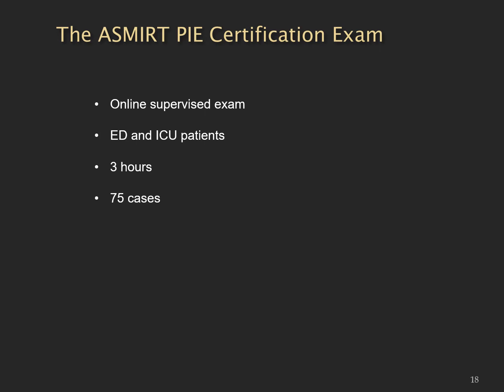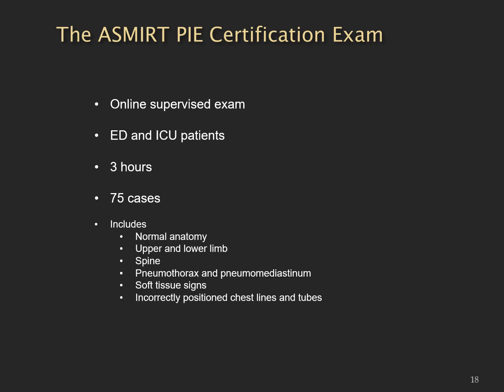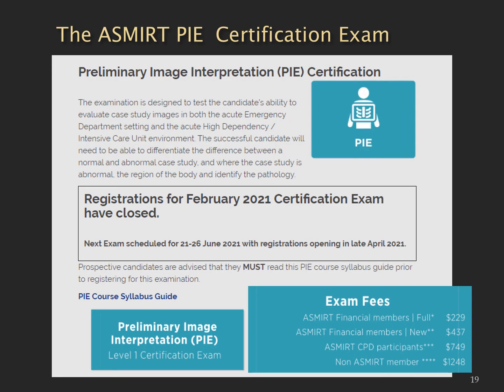There are 75 cases to consider, and the exam will include normal anatomy, and it's often the normal anatomy cases that are the most challenging: upper and lower limb, spine, pneumothorax and mediastinum, soft tissue signs, and incorrectly positioned chest lines and tubes. Now, they could be ED patients or intensive care unit patients. And if you want more information about the types of cases that you're going to see, there is further information on the ASMIRT website.